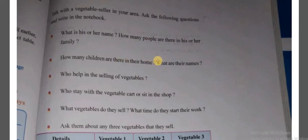What is his or her name? Uska naam kya hai? That we have to ask and he or she will give the name. How many people are there in his or her family? Uske ghar mein kitne log hai, wo puch ke likhna hai. How many children are there in their home? Unke ghar mein kitne bachche hai? What are their names? Unke naam kya hai? Who helps in selling vegetables? That answer you have to write.